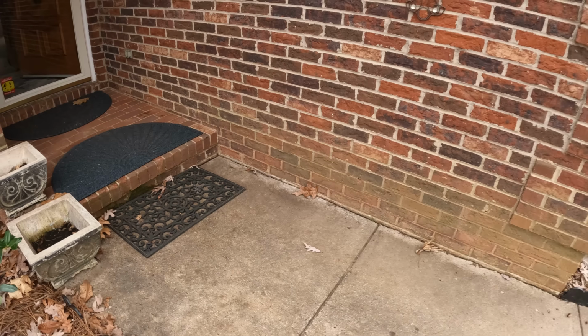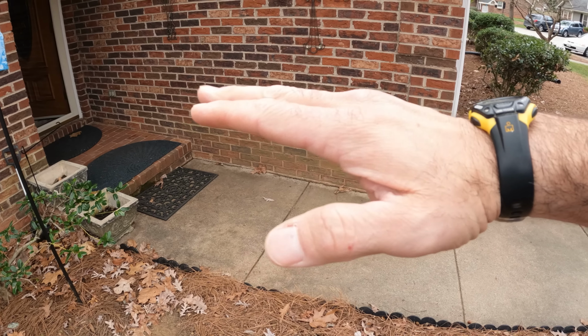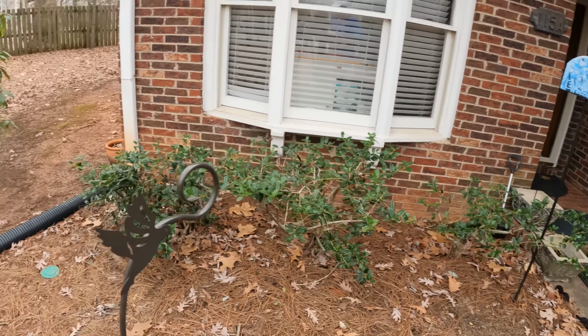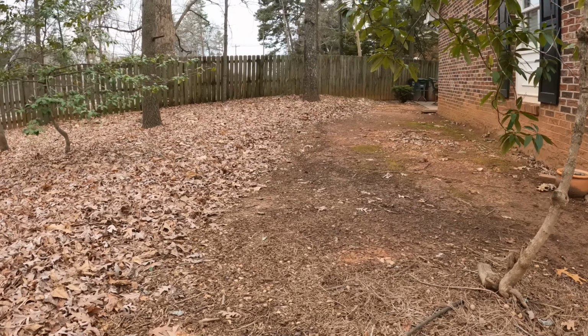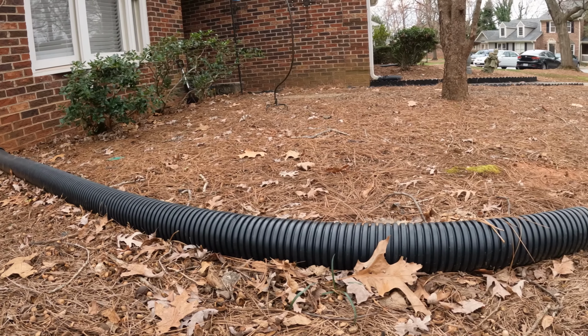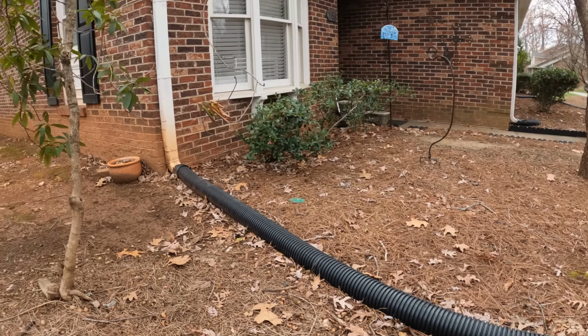And so the only way to solve this is to rip up this concrete walkway and raise it up a little bit so that we have proper slope out. The other problem we have here is this whole area is very, very flat. And so we have basically no way for the water to get out of here. And so what I'm going to recommend doing here is putting in a sump basin.